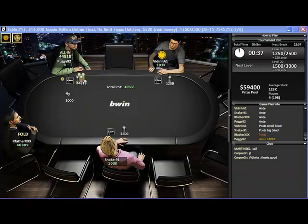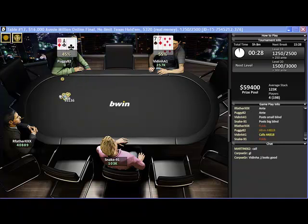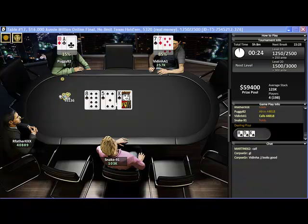Back to our action. Folded around to Puggy. Puggy and our father were about similarly stacked in 4th and 3rd. Puggy shoves from the small blind, folds to him. He shoves with ace 10. Chip leader calls him with 7s. Not really anything you can do in that spot.